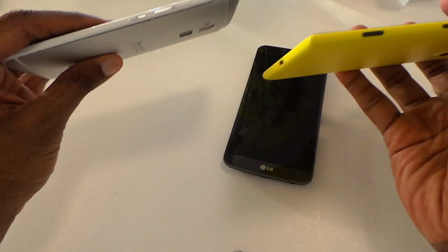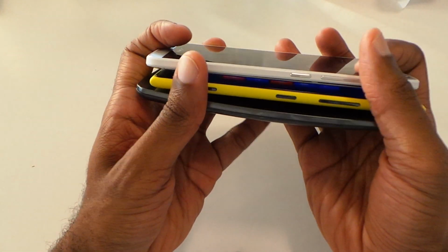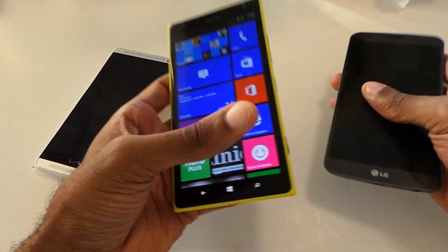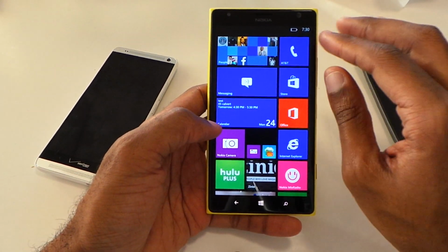It is pretty thin though. I do like the thinness of it. It's not super thick. You can see the curve at the bottom, with the flex rather, that makes it a little hard to give an idea of how thick it is. But this is not thick at all as well.